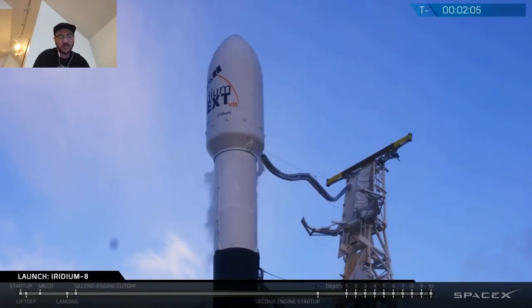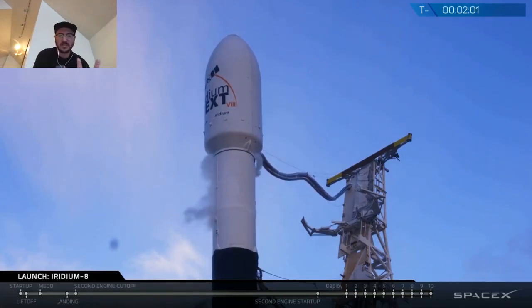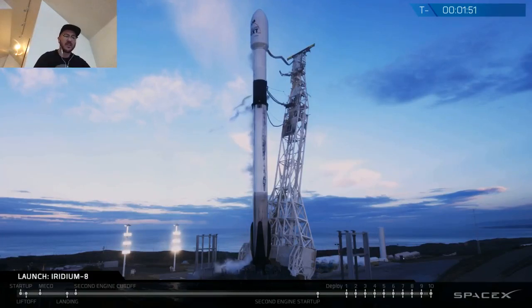And don't forget, out here at Vandenberg, this is the old strongback retractor. So it sits there and goes about 77 and a half degrees, I believe, and just stays there. So it won't do that quick retract back like they do on the East Coast. So this is a West Coast launch, old strongback.